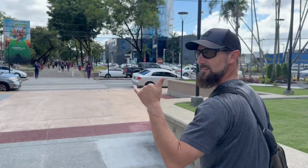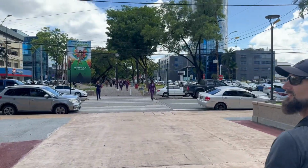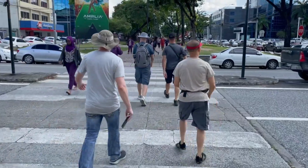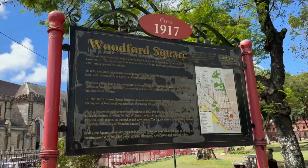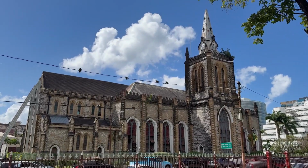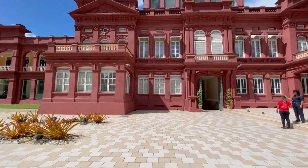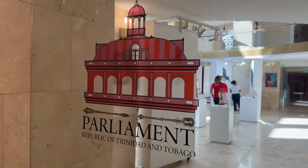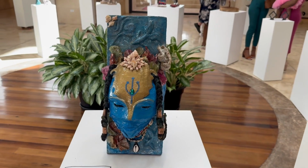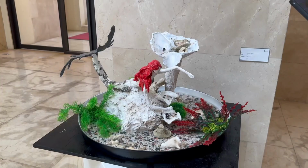We planned on walking to the Center for Performing Arts, which looks similar to the Sydney Opera House. We stopped in a park along the way, and there was a cool church to look at. Then, someone asked us if we wanted to tour the Parliament building. Free tour? Sure, sign us up. Inside there were some incredible pieces of art to look at and buy if we wished.